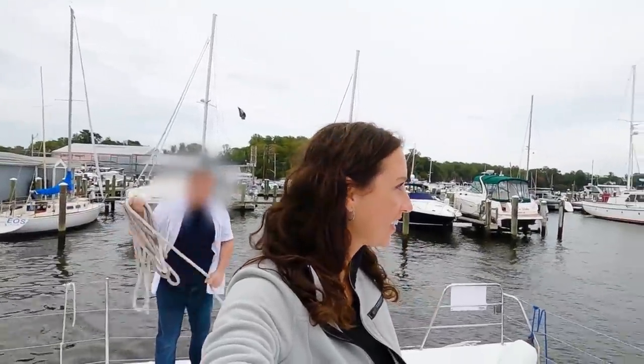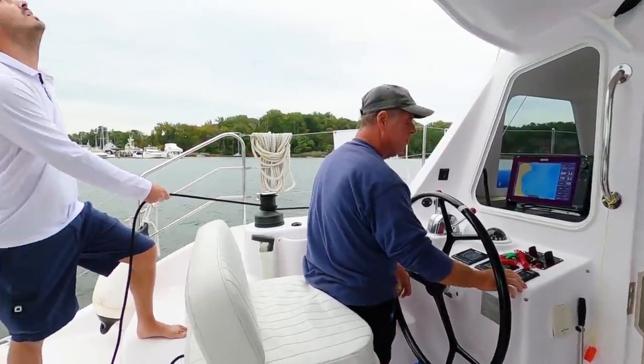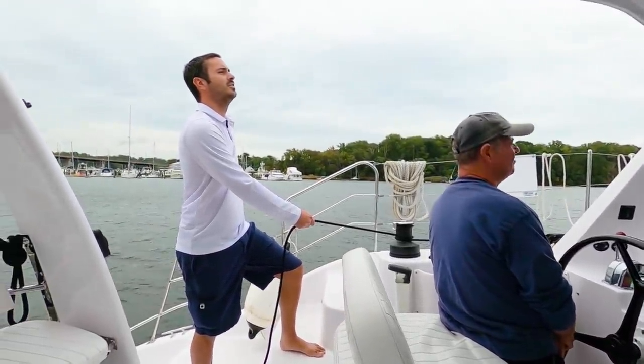And we're free at the dock, just about ready to hit some open waters. Matt's getting ready to tail.